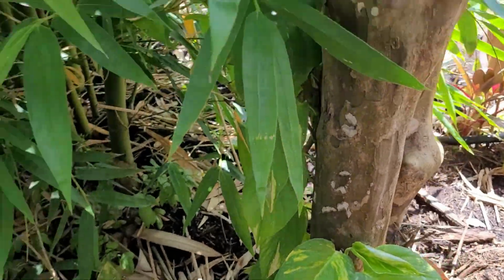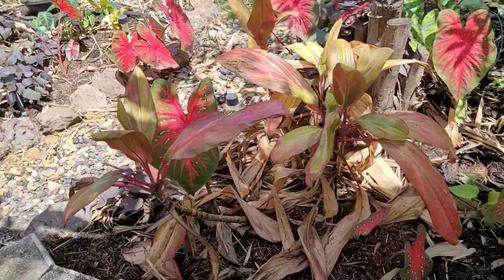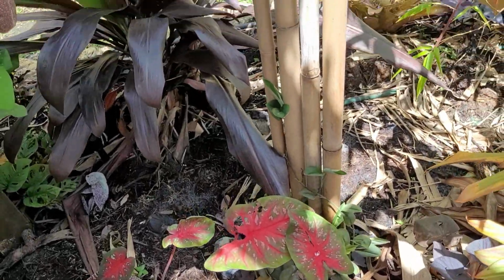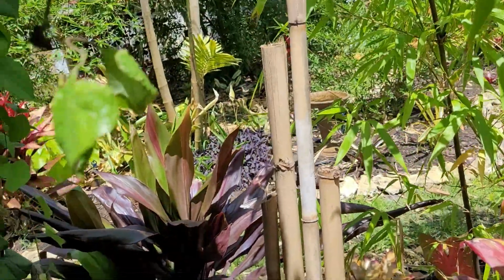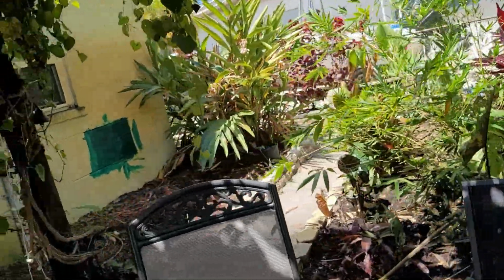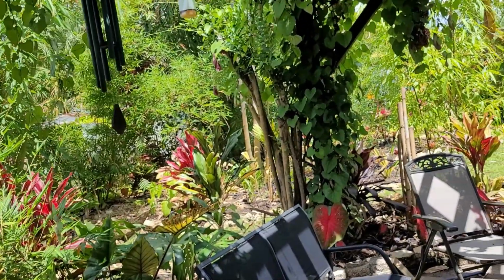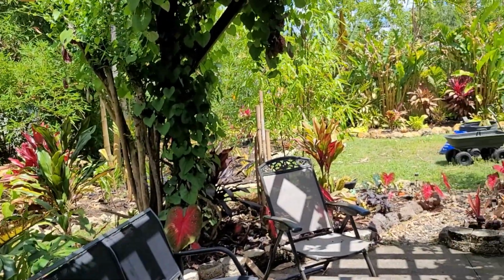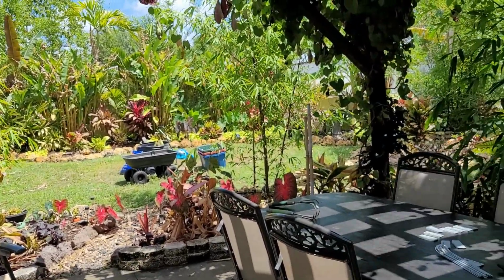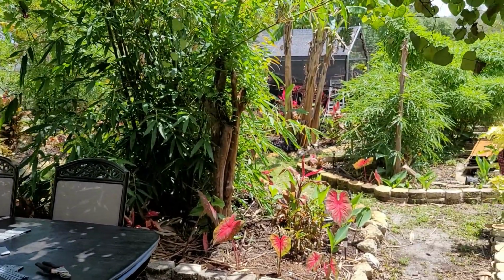Pothos growing up the tree. And then a moonlight philodendron over here, starting to climb up that. And then that's really it back here so far. I mean, over the next 2 or 3 months, it's really going to get exciting. But it's just all starting to wake back up and lush up from the winter and the drought and everything like that.